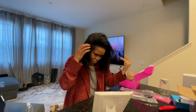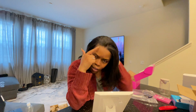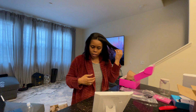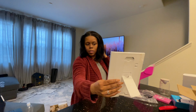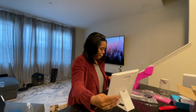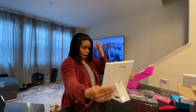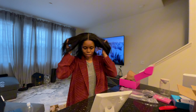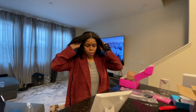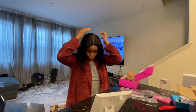But look at this lace, though. The lace is nice. I'm not going to lie to you. I really love the pre-plucked hairline, that is doing it for me. And yeah, so this is the 12-inch, right? Yeah, I got 12-inch, and girl, I can't wait to play with this wig. We will be installing this wig tonight, so don't you worry your pretty little head. We will be getting to it a little later on.